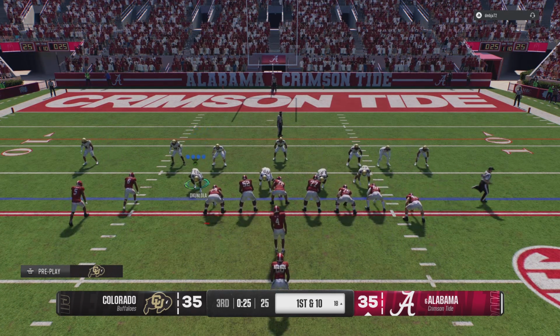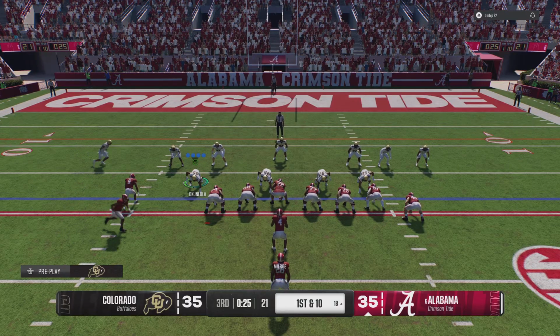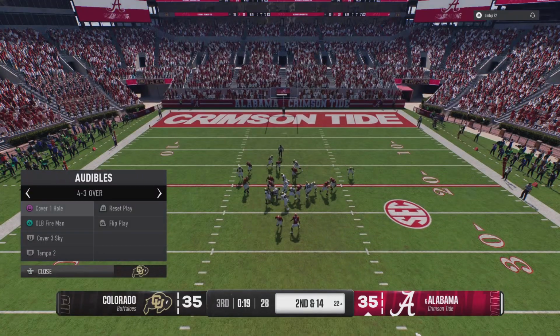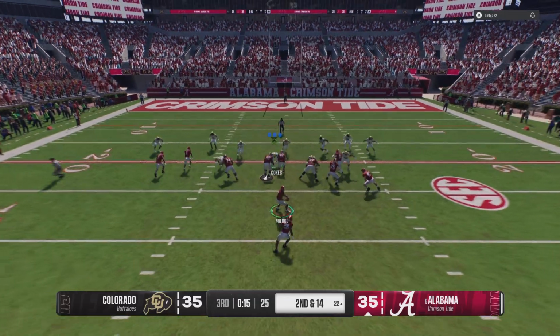So let's give the secondary tons of credit, right, Reese? They were doing an outstanding job in the back end, in coverage, not allowing any receivers open, and that's why the QB had to keep holding it and keep holding it. That allowed the pass rush to get to him, and that created the turnover.